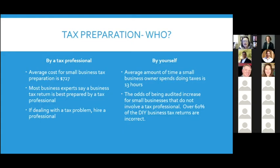An interesting research note I found is that the odds of being audited actually increase for small businesses that do not use a tax professional to prepare taxes. In fact, a whopping 60% of the do-it-yourself business tax returns are noted to be incorrect. That is a lot higher than I thought it would be.